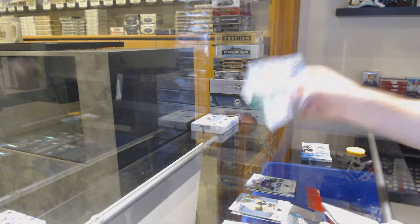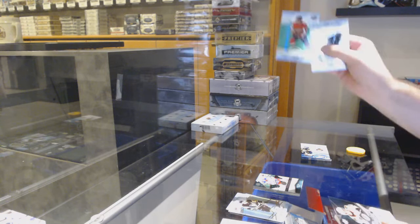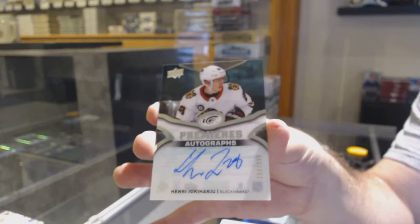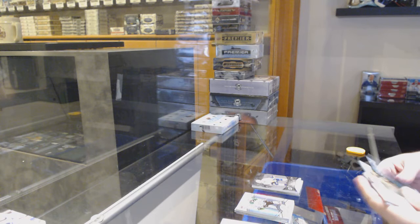How old is he now? He's somewhat older, right? Clayton Keller for the Coyotes green. $4.99 for the Rangers, Neal Pionk. We've got a green of Kuznetsov for the Caps. Autograph Ice Premieres of Jokiharju for the Hawks. And we've got for the Nashville Predators, Tolvanen to $2.99. Yeah, so he's got about 3 to 4 years, right? But I'm guessing he'll probably want a long term. If I had to guess.